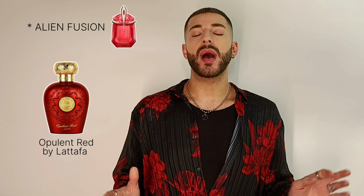And I know that there are a lot of flankers of Alien, and this is also supposed to be very similar, not a dupe, but very similar to one of these flankers, but I can't remember which one it was. But honestly, it doesn't matter. What I can tell you is this is a very, very long lasting fragrance. I wouldn't say this is a beast mode fragrance, but it projects a lot. People will notice you, smell you, give you compliments. I feel like this is definitely a compliment getter.